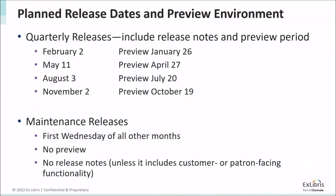August 3rd is the next one. We likely will have the UI changes that we have planned for 2022 in the August 3rd release. If that's the case, I will work on extending that preview environment timeline. Currently, a 2-week period would be July 20th. We had such great success in extending the preview window for December, which allowed us to get your feedback on the user interface and make changes prior to pushing to production. We'll work to do that same type of structure in August.